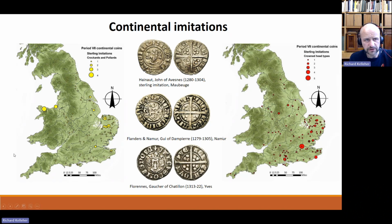There was a first wave that's shown on the left-hand map here, and the top 2 images. These are known as crockards and pollards. So the crockards are the coins with the bust with the roses around the head, and then the pollards are the bare-headed ones. And in 1299, Edward's government took action to combat these unwelcome invaders. The Statute of Stepney banned the import of foreign coins and the export of silver coins, plate, and bullion. And at Christmas 1299, they were valued down to a halfpenny, and in March the next year were completely prohibited.